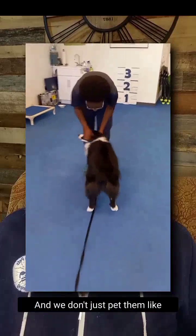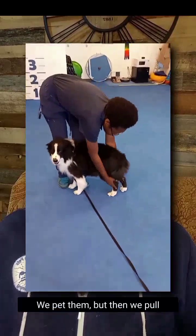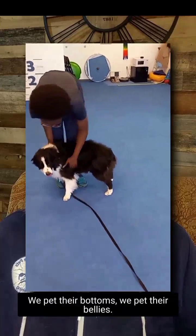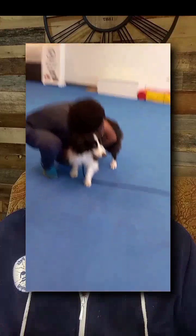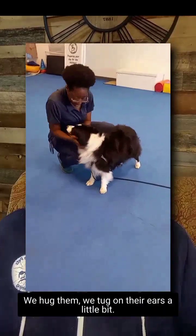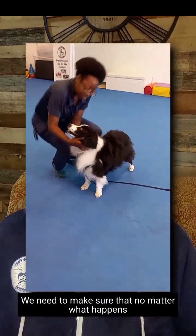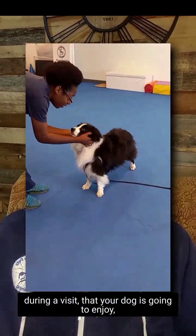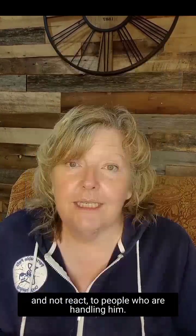And we don't just pet them like an average person would pet a dog. We pet them, but then we pull on their tail a little bit. We pet their bottoms, we pet their bellies. We make direct eye contact, we hug them, we tug on their ears a little bit. We need to make sure that no matter what happens during a visit, that your dog is going to enjoy and not react to people who are handling him.